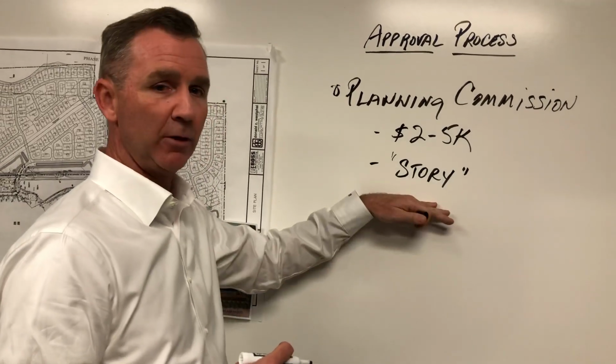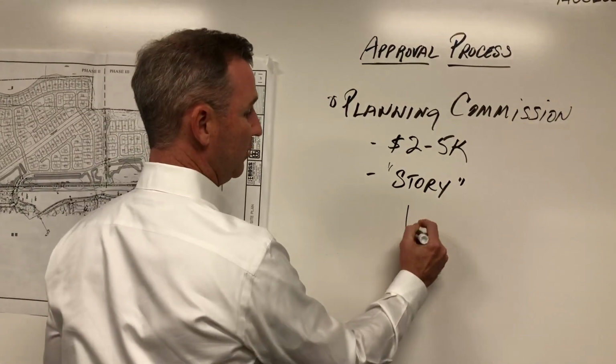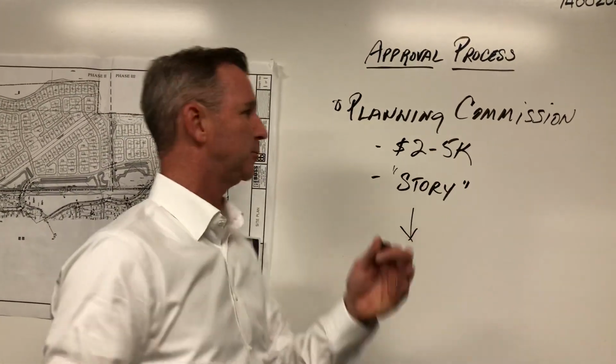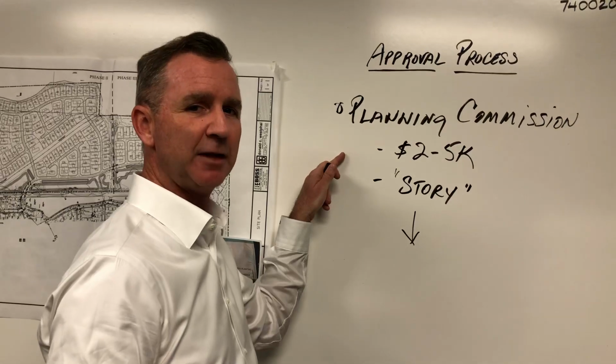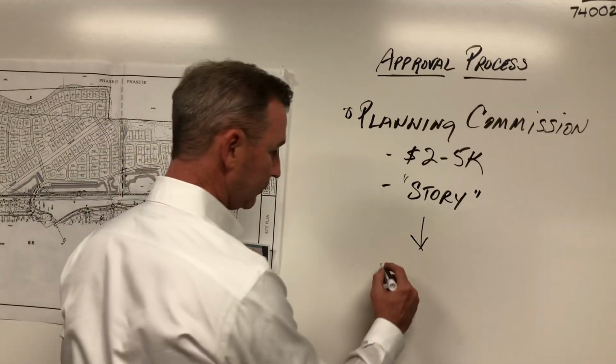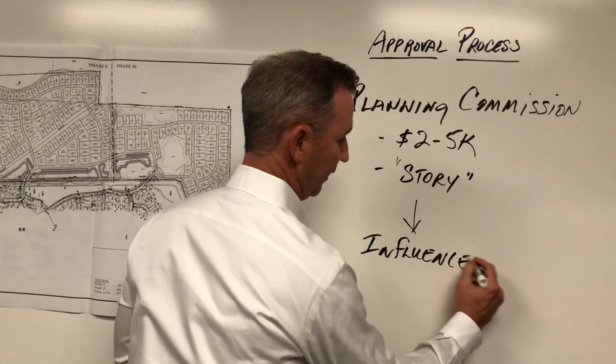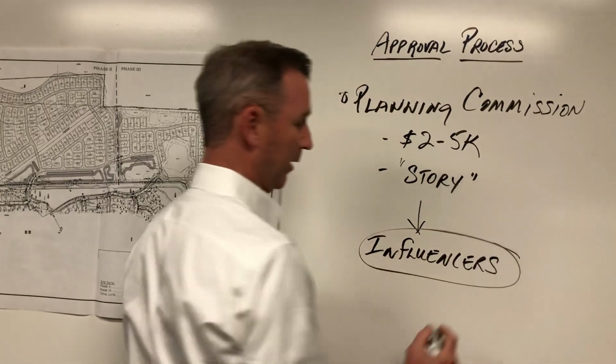It's really the story, though, that's very, very important, because the next thing that's going to happen is, let's say you get an approval and they say, okay. And by and large, by the way, you should be able to get past this first step. They should at least be saying, okay, let's move forward, assuming that your story is good. You now want to work on influencers. And this is very, very, very important for you.